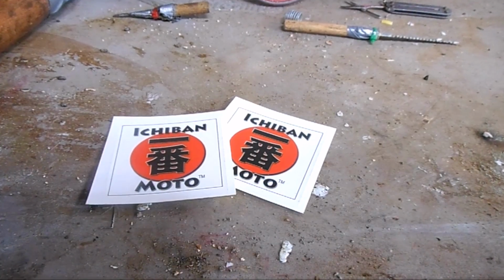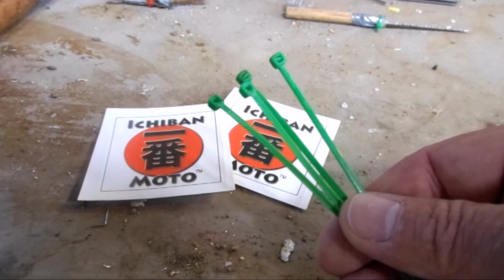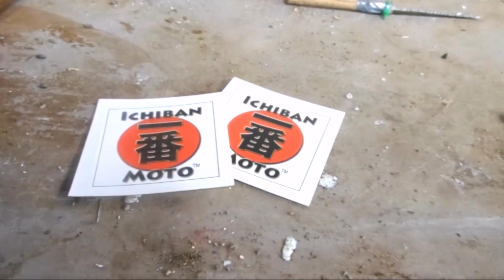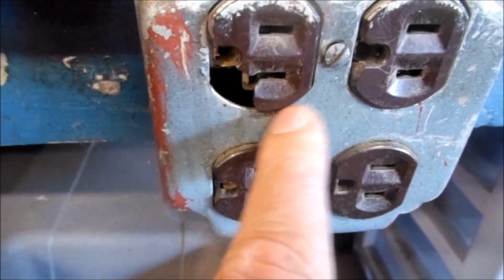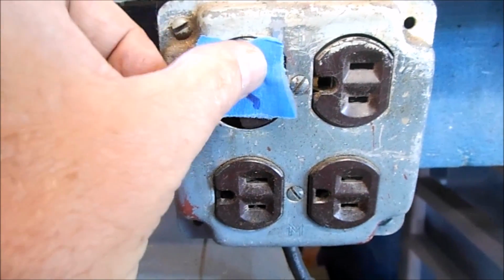When customers bring their kids by the shop, we used to give them some stickers and some green zip ties to play with, but they said that's unsafe, so now we give them stickers and little green twisty ties. They also found that I have a damaged electrical outlet, so I need to block that off.